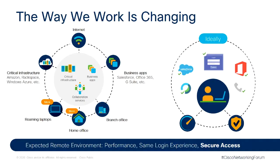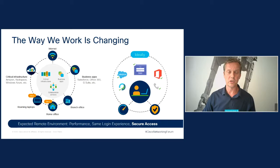The traditional enterprise office is super complex, with hundreds and sometimes thousands of connected users and devices. Typically, it has a complex internal infrastructure and many on-premise business applications, but it's changing. We're seeing more and more critical infrastructure move onto AWS, Rackspace, or Azure. There's more demand for cloud-based business apps such as Salesforce and Office 365, and an increased call for roaming laptops and home office connections. In an ideal world, we want to provide the same simple, secure in-office experience wherever the employee chooses to work from.